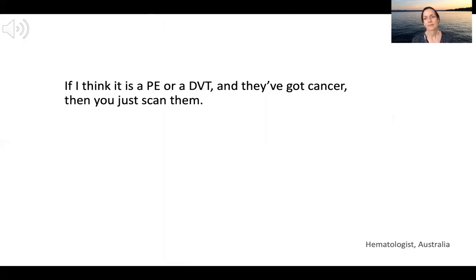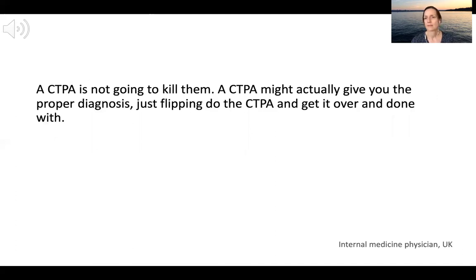If I think it is a PE or a DVT and they've got cancer, then you just scan them. A CTPA is not going to kill them. A CTPA might actually give you the proper diagnosis. Just do the CTPA and get it over and done with.